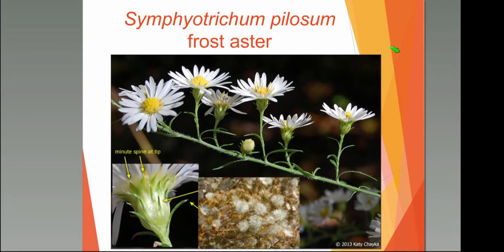Symphyotrichum pilosum, or frost aster, can be found in upland prairies and disturbed areas, including weedy meadows, pastures, and abandoned fields. It grows 1 foot to 5 feet tall. The stems, branches, and leaves of this aster are covered with white hairs. Its lance-shaped leaves are alternate on the stem. The flower heads are scattered throughout the upper half of the plant, which is widely spreading and has flowers that usually grow on one side of the branch. Frost aster blooms in the fall with 15 to 35 white ray flowers surrounding yellow disc florets.